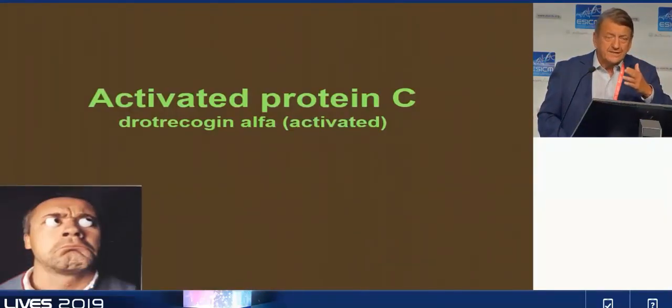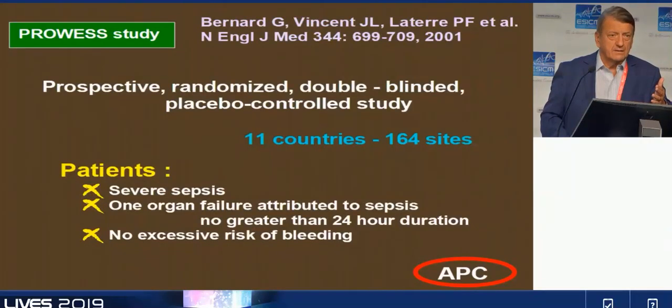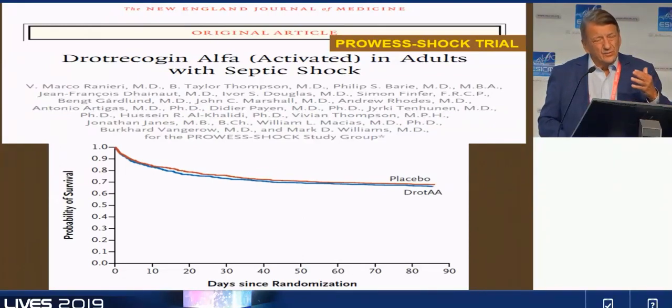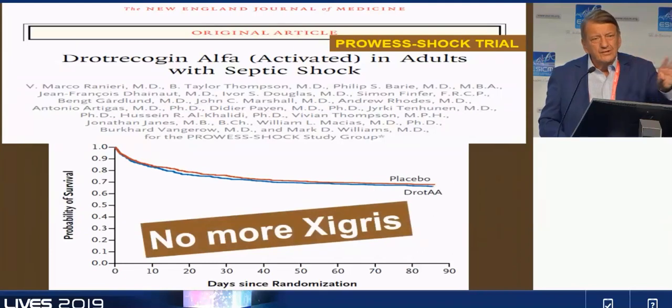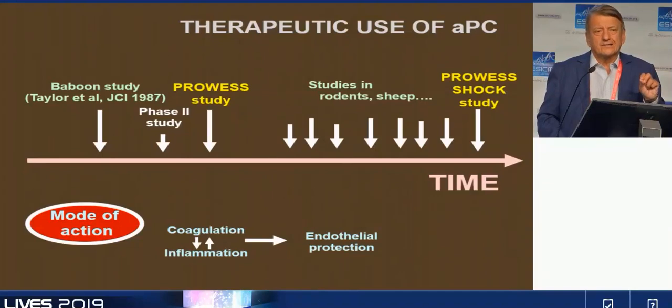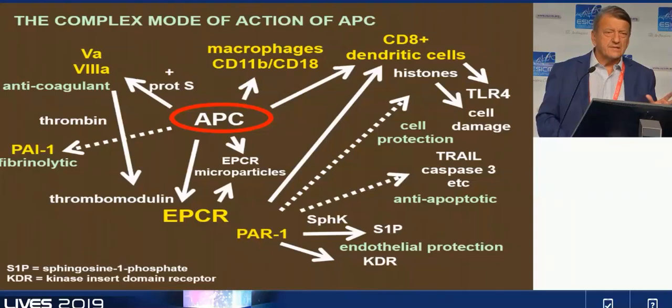Now, as we mentioned yesterday, we had one drug in the treatment of sepsis, and that was activated protein C, drotrecogin alfa activated. Activated protein C is a natural anticoagulant, and we could show a significant improvement in survival. We could not believe that, so there was a second study rapidly conducted, which was totally negative, and the drug was taken out of the market. And yet, what is interesting is that we learned a lot about the mode of action of activated protein C, and it's not just an anticoagulant. It works on a number of processes, and of course, I'm not going to discuss them.